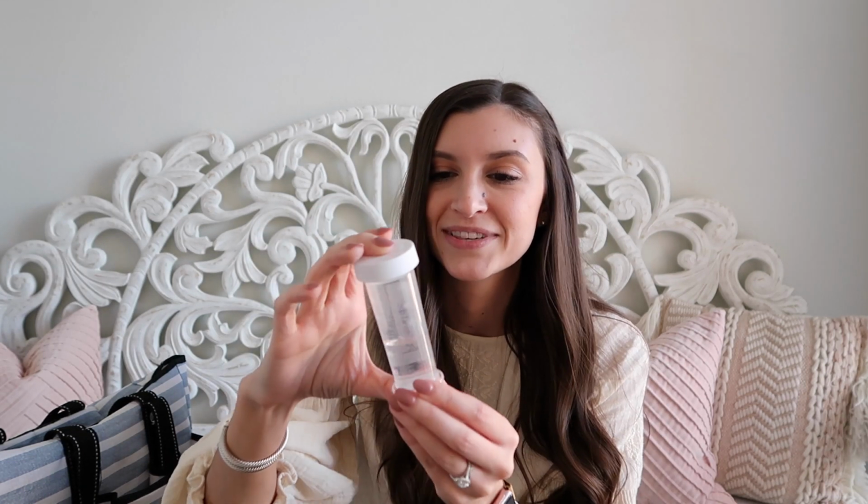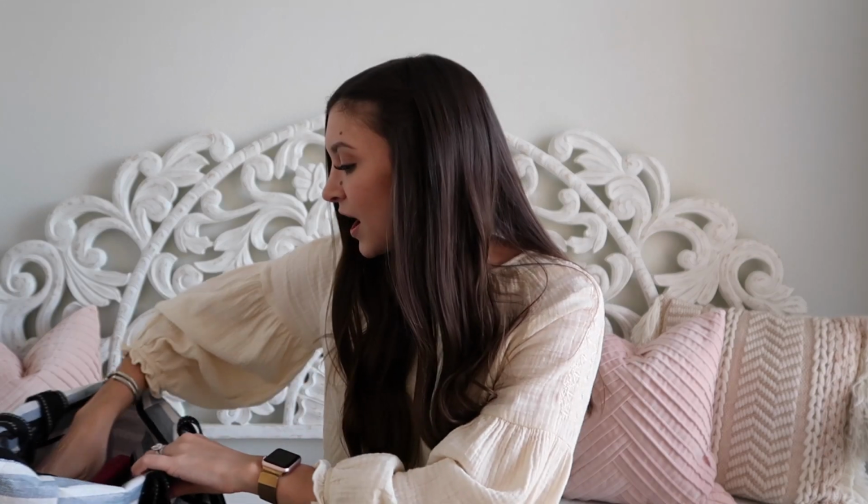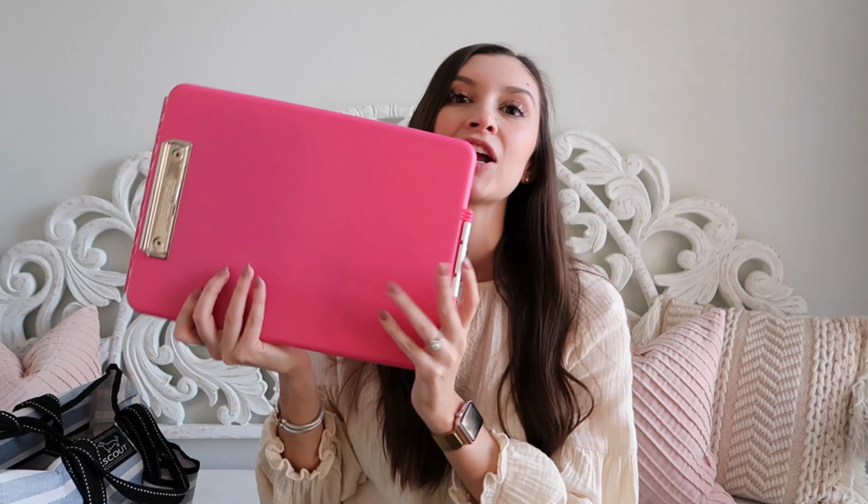This is one of our bottles, a little bottle that we use. Let's get into the main pocket. It's this really large pocket, it keeps a bunch of stuff. It's really big. The first thing I have in here is my clipboard.